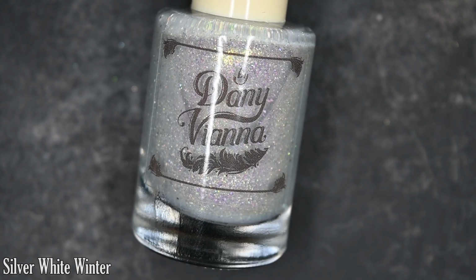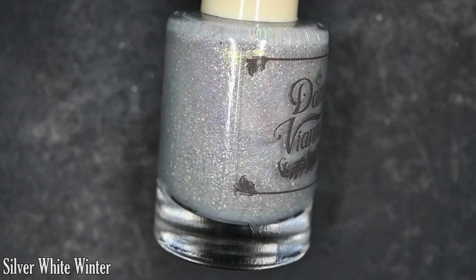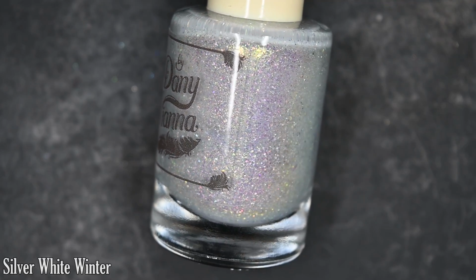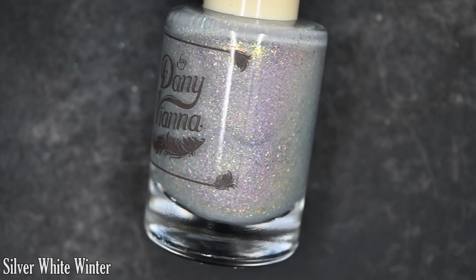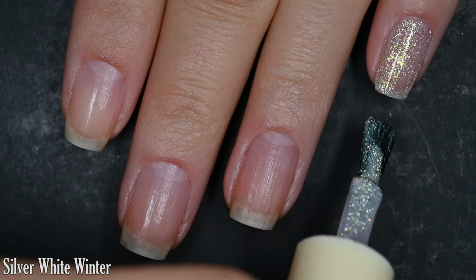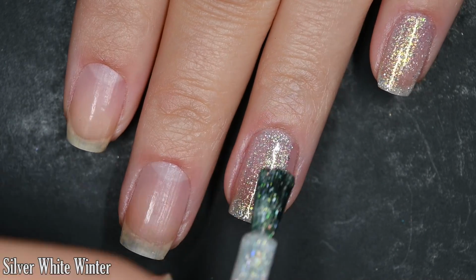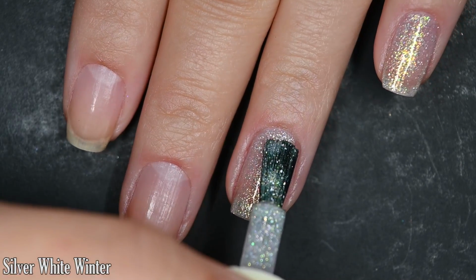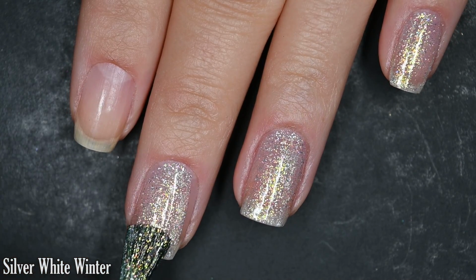Up next we have Silver White Winter, and this is described as a sheer gray curly base with gold to green aurora shimmer in large particle sizes and a holographic flake. Here is our first coat of Silver White Winter. This one does cover pretty well in this first coat considering what it is. I did get full opacity in 2 coats, but if you were to tell me you needed 3, I also wouldn't be surprised by that.